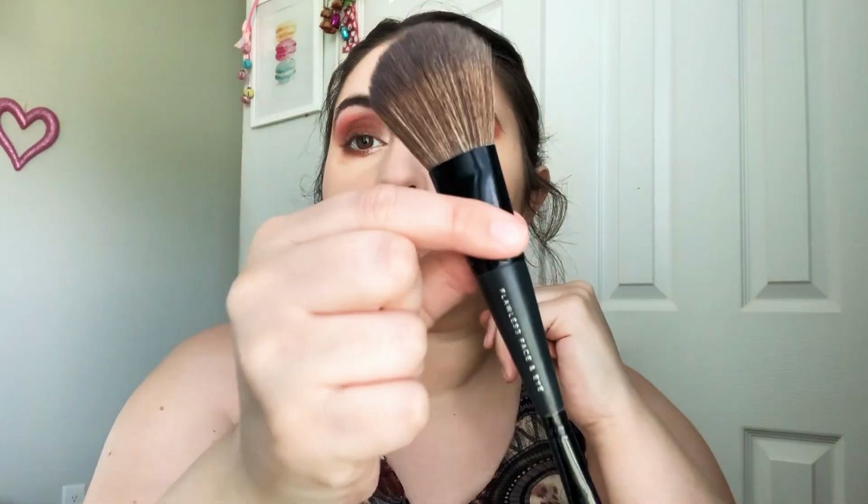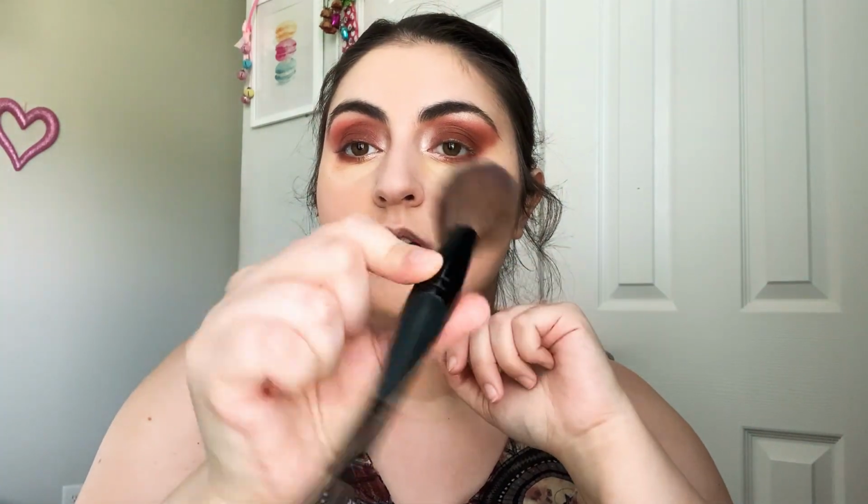Also, this is another nice side for eyelid, placing shadow, placing concealer. So this is another dual-ended brush. As you can tell, I'm a big fan of dual-ended brushes. So this is what I would use for powder, okay? I have another one from Bareminerals. This is the Buff and Blend.